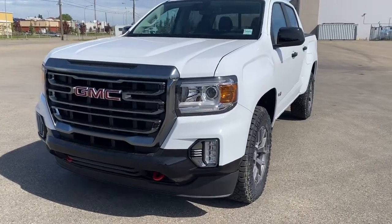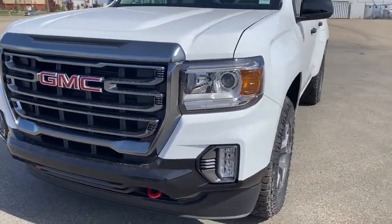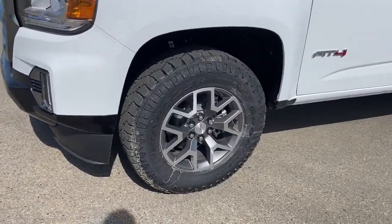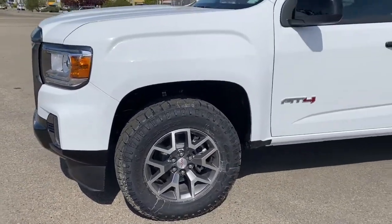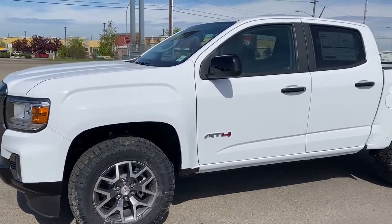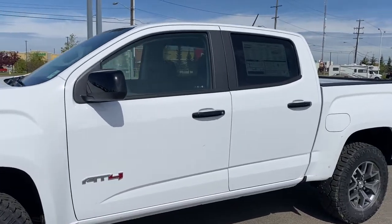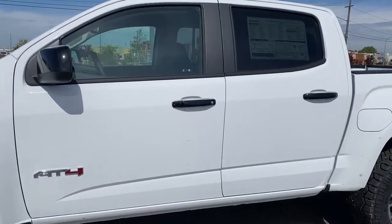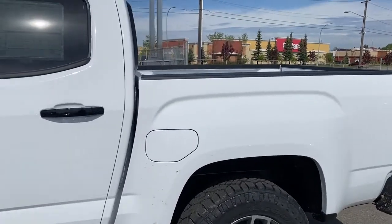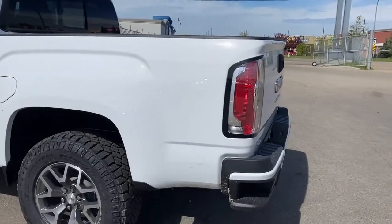At the front of the AT4, we have red tow hooks, LED headlamps, fog lights, 17-inch aluminum wheels on an all-terrain tire, a 3.6-liter V6 engine under the hood, black side mirrors and door handles, rear tinted windows, remote start, the AT4 hard badging, the heavy-duty trailering package, the rear window slider, and the corner step bumper.